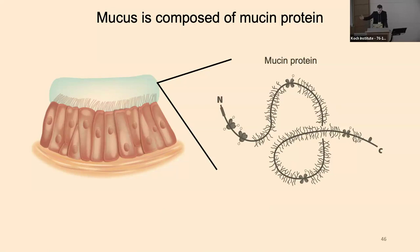And we purify this from a variety of different sources, from pig intestines or pig stomachs or human saliva. So if you're interested in donating saliva, please come talk to me afterwards.